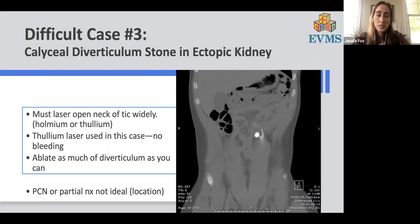I also did not want this stone to fragment. I really wanted to be able to dust it to clear it out, because I knew that my working space, once I got into that calyceal diverticulum, was not going to be very much, and I wasn't going to be able to move my stone past a narrowed neck. So it's going to be hard to get in and out of that to repeatedly basket fragments. So that's why I chose to dust it with a thulium laser, even though I don't routinely use a thulium laser.